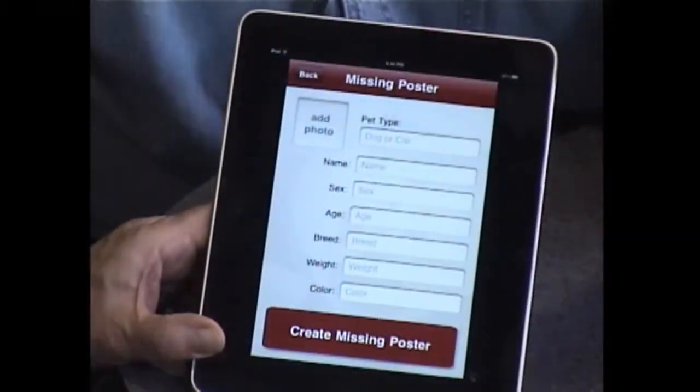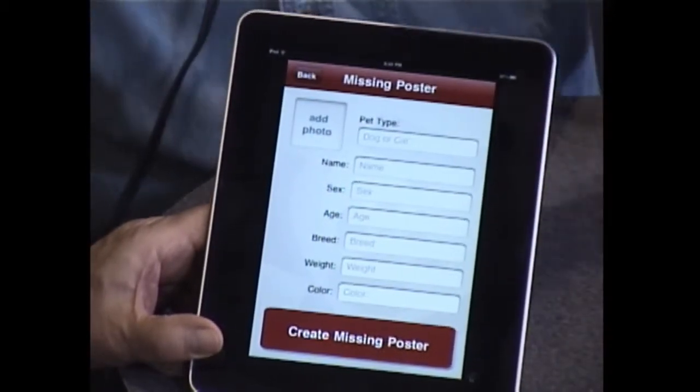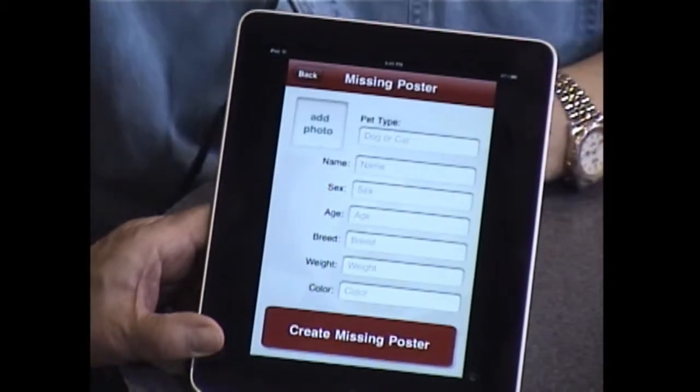On this one here, we have the missing pet poster. Again, this one's not mine. It's not loaded up. You can have all this, and you can either print it or send it to a Kinko's, and it'll print with the little phone numbers across the bottom. By the time you get to Kinko's, you have 100 copies printed and ready to go. Great.